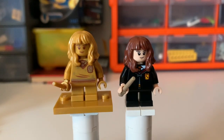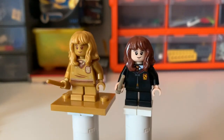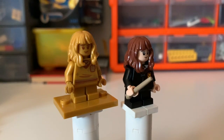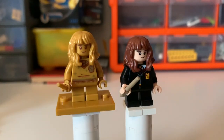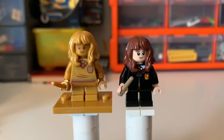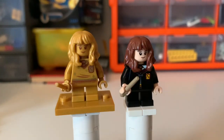minifigure, and I thought it made sense to put the standard Hermione next to her. You can see again, as with the golden Harry in that first set, she has got the 20 years printing around the back. Other than that, it's a fairly standard Hermione figure, just coloured into gold. She's got the style of jumper that was present in the Hogwarts Moments set, and then there are just a few gold stars dotted around. She's again got the gold minifigure base plate, as well as the gold wand.